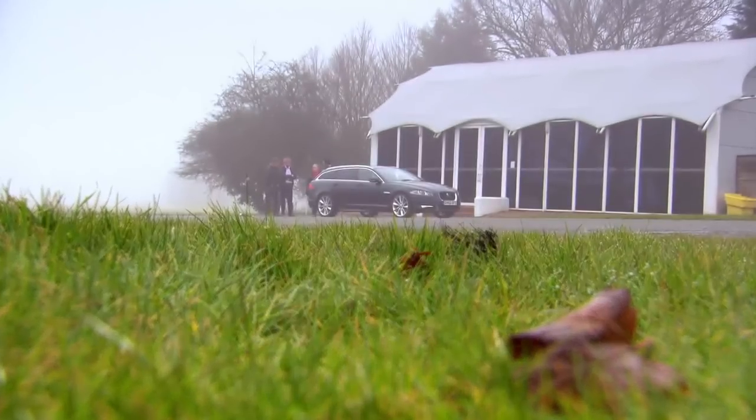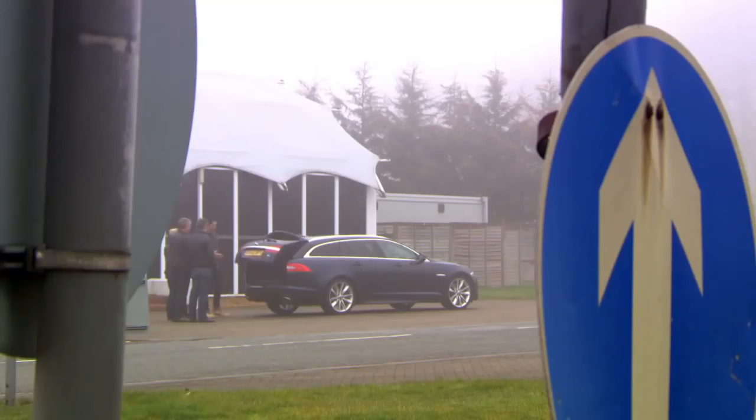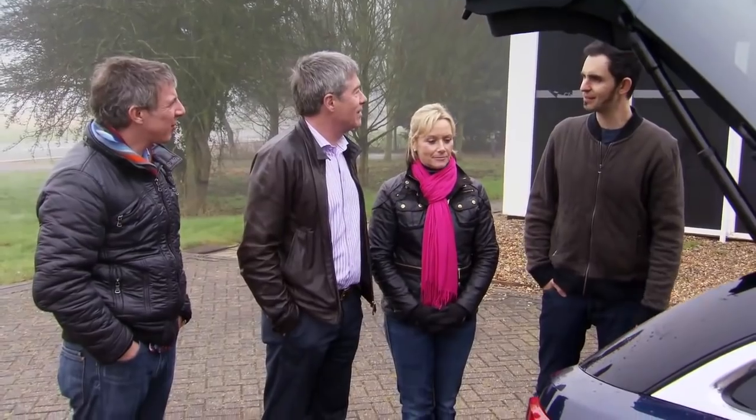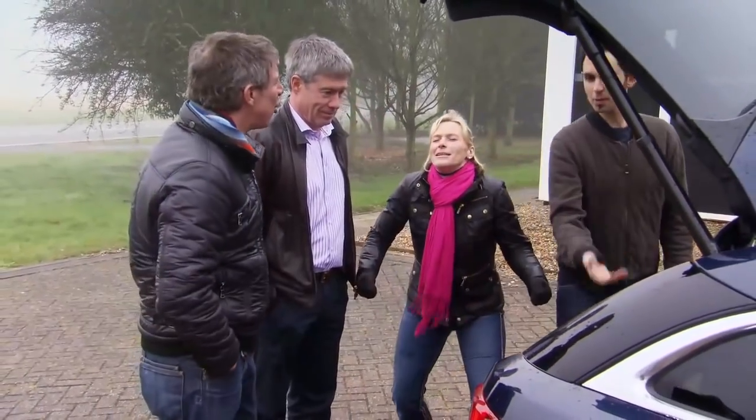Of course, the best bit about estate cars is the boot space. Behold! Huge tailgate rises majestically on little electric buttons. Now, I'm not a massive fan of electric tailgates. It takes a really long time. I agree with you. It doesn't. It does. What do you mean it takes a really long time? You're there in the rain and I just want to go, yeah.